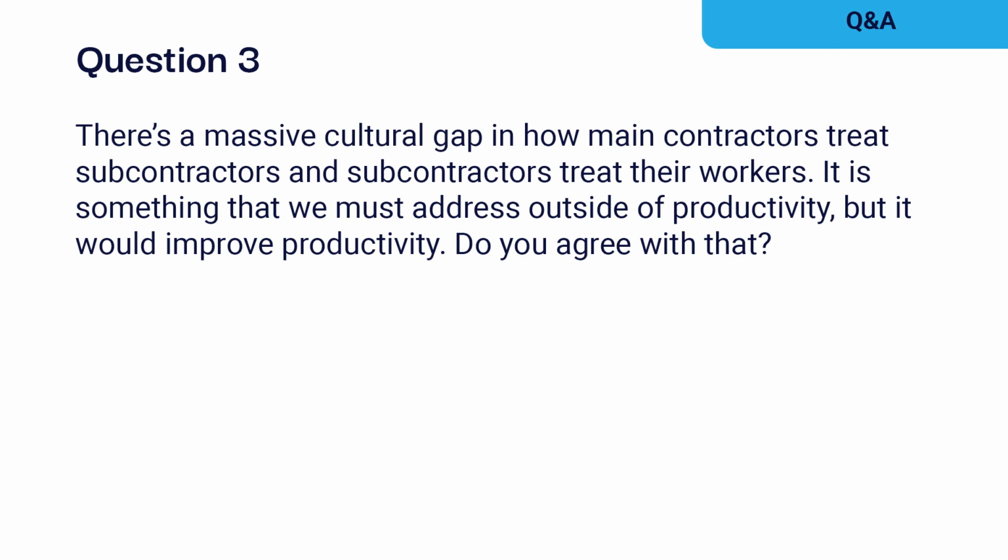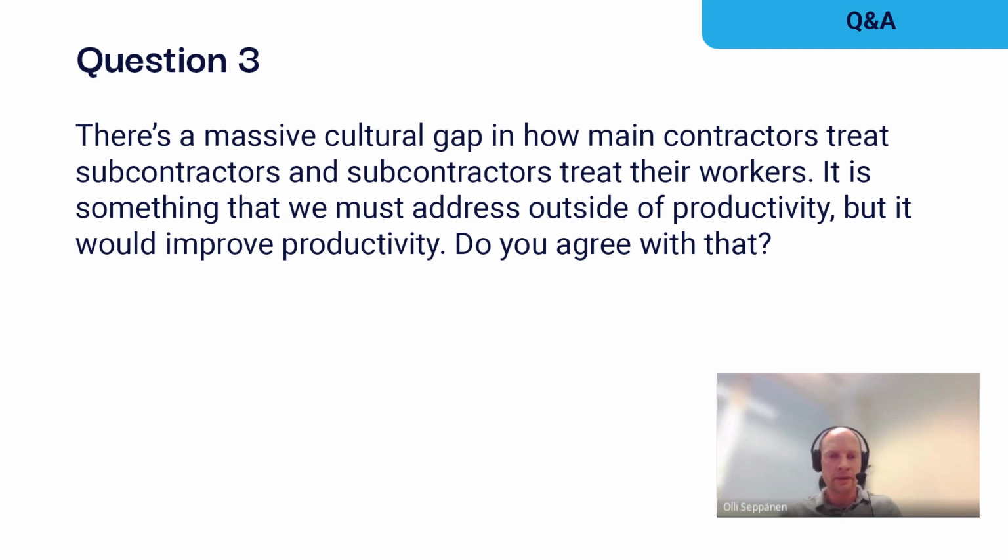Yes, we somehow need to turn the triangle upside down and move to some kind of servant leadership where everybody's trying to enable the workers. We have involved the trade unions heavily in the research. Both the employers and employees agree that productivity is important, but the worker cannot do anything because the conditions for productivity are created by others, and that's why I think it's very important to work together.